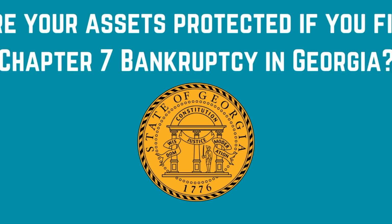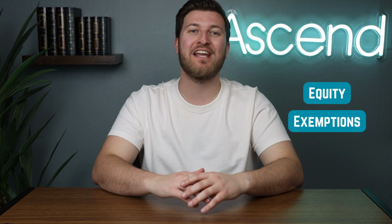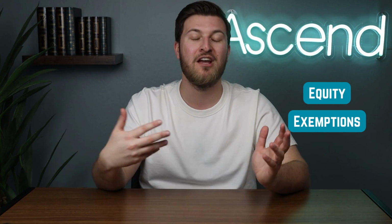So now that we've covered how assets may impact Chapter 7 from a high level, let's dive into it more to explain how that all works. There are what I'll call the 2 E's that can help you estimate the risk of you losing your asset when filing Chapter 7 in Georgia. The first E is equity. The second E is exemptions, okay? So those are the 2 E's, equity and exemptions, that'll help you understand the risk of you losing assets.